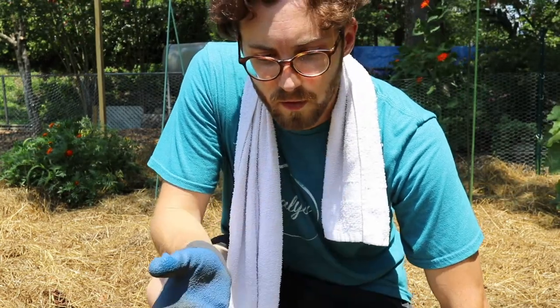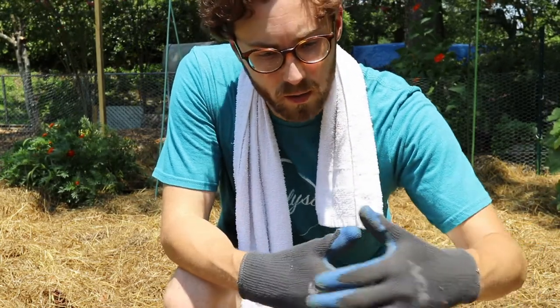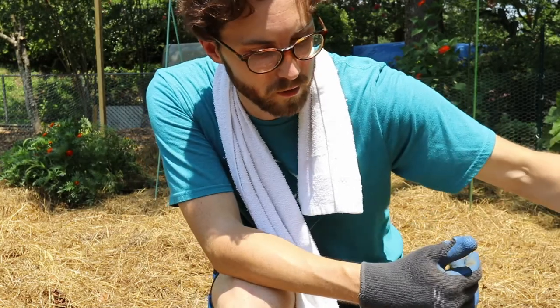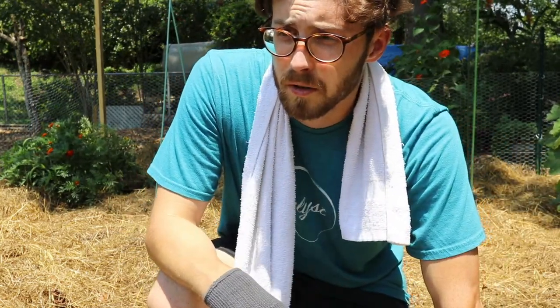Worst case scenario, that one little square foot that I plant in, if I plant 12 carrots in one square foot, maybe they don't produce. Well, then the next week I'll plant another square foot of carrots, and maybe that one will produce. So I'm just gonna try things, trial and error, and see how it goes.